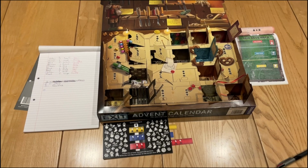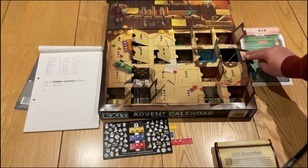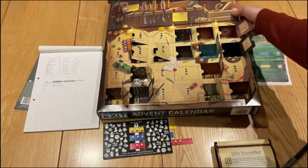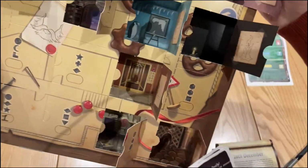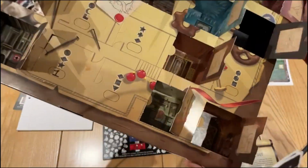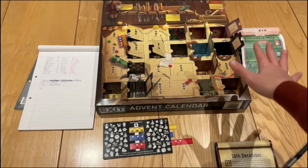Open door number 16! So we open up the door, and inside is nothing but a couple of scribblings. It's literally a dark room with one candle in it. There's nothing else in the room by the looks of it. It's just dark void. So let's have a look at what's going on.